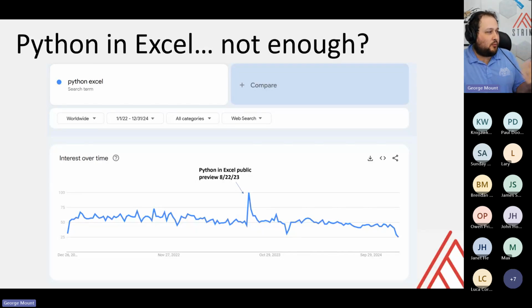One thing to be aware of with some of the big dips is those are usually Christmas holidays. When you see times like this one or this last big dip, those are usually just because people are logged off over Christmas and not looking at Excel. At least the normal people aren't. I probably am. But anyway, you'll see that these trends are constant, and it was really just a honeymoon period for Python and Excel.